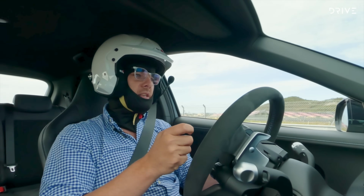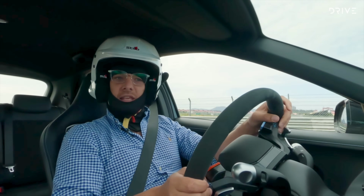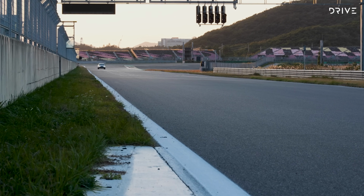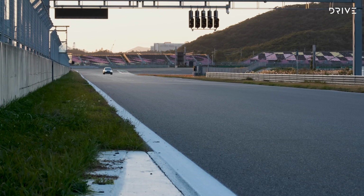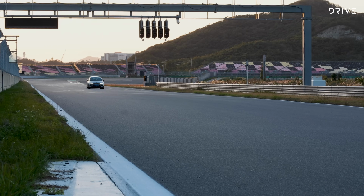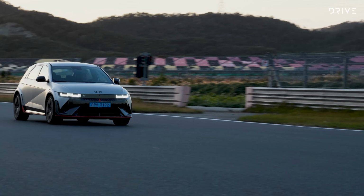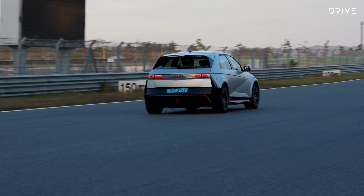This thing feels really fun. It turns in nicely. It's got a crispness that other electric cars just don't seem to have. And there is power there. I got out of shape before, and I'm pretty lucky that I caught it, I think, but this is a fun driver's car. There's engagement, there's involvement. More so than what I've experienced elsewhere.